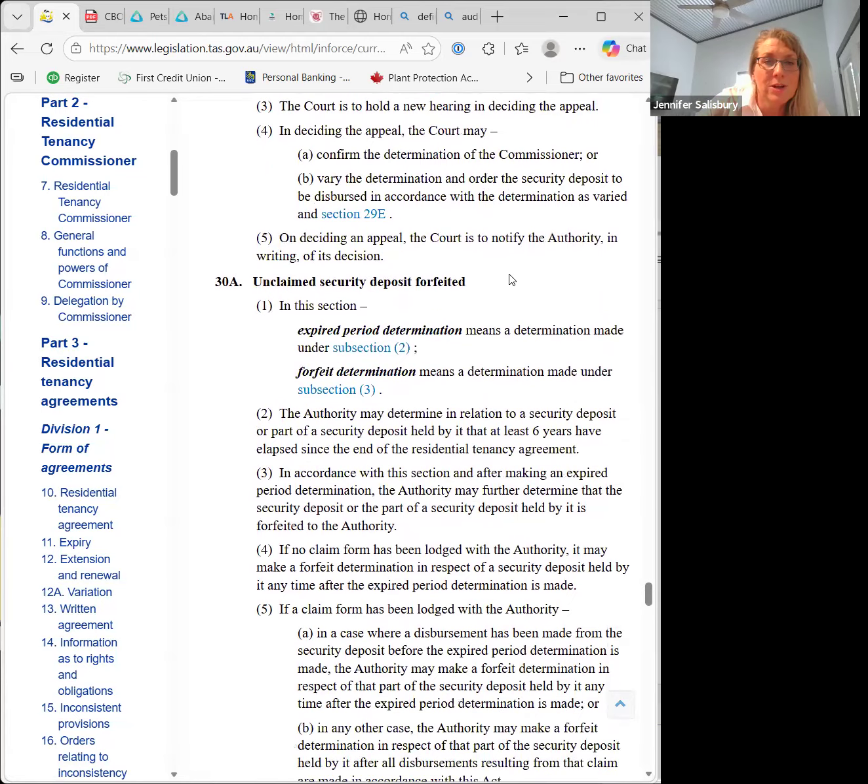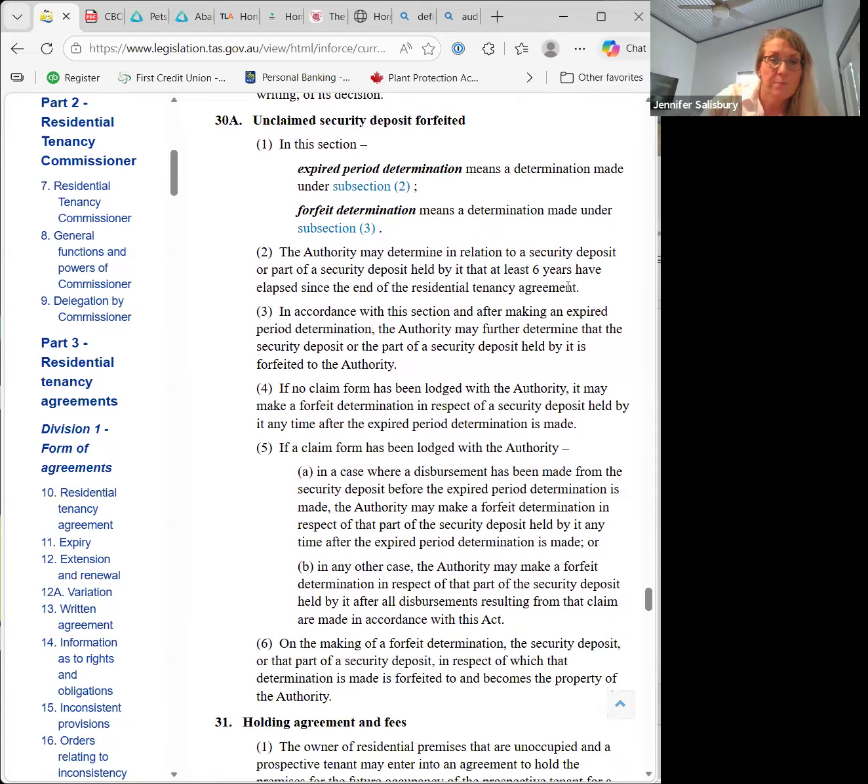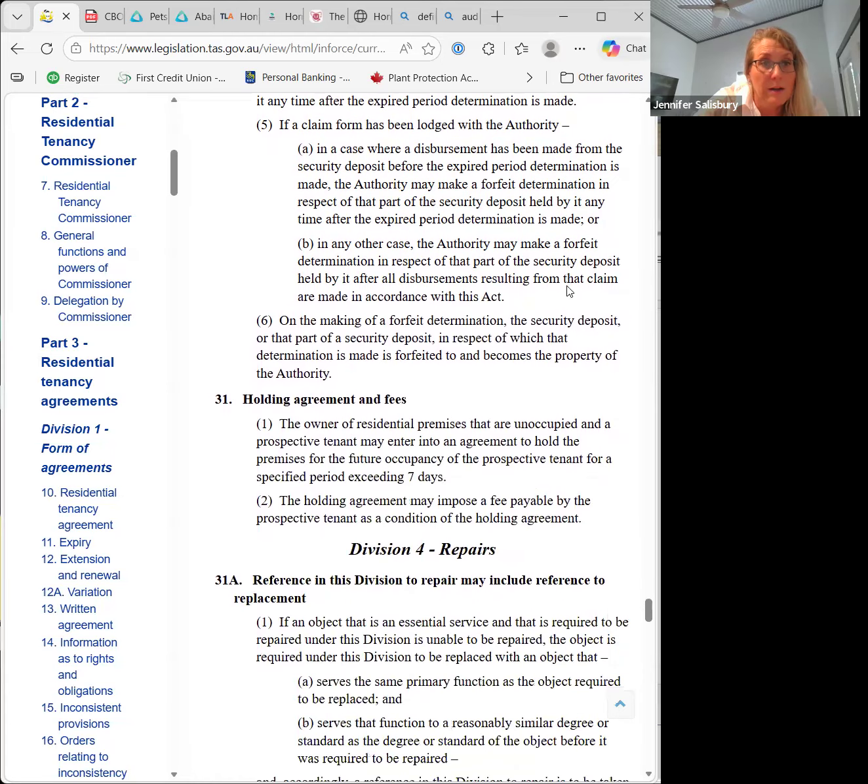The authority may determine, in relation to a security deposit, that it is held at least 6 years since the end of the residential tenancy agreement. So why would that happen? Probably either the tenant has forgotten, or maybe the tenant has been incarcerated, died, or is incapacitated, gone into long-term care of some kind, or the family or estate forgot. Then basically the authority will, it looks like it'll go back to the state. It doesn't go anywhere.